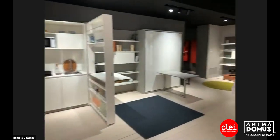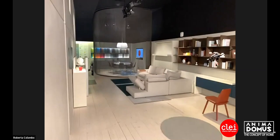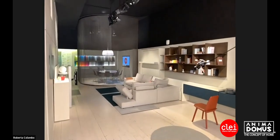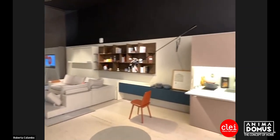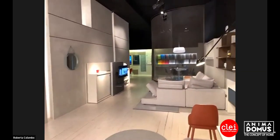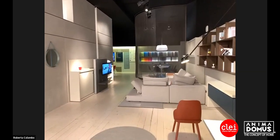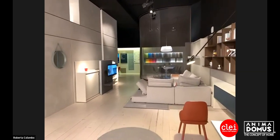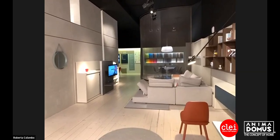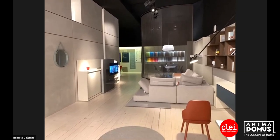Sorry, I just want to show only one thing. If you look at this complete configuration, you can see how in a really small space you have everything. It's just missing a wardrobe in this case, but you have a kitchen, the table, the bookshelf, the bed, the sofa, the TV, and another bed. So everything is inside this space. And during the day, you have plenty of space where to work, where to do gym, whatever you want.